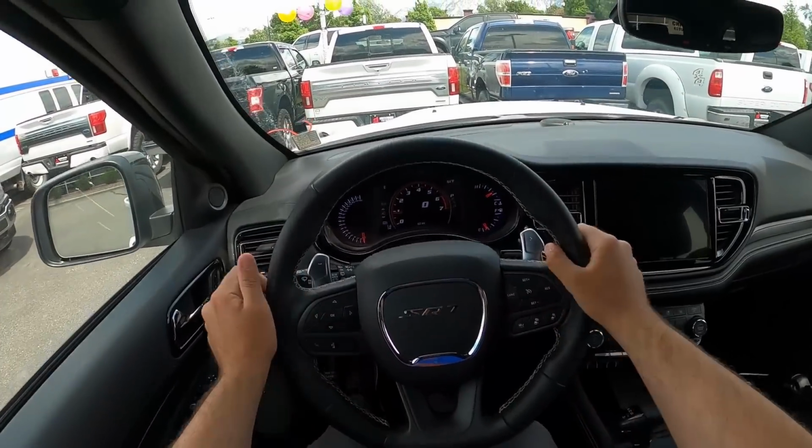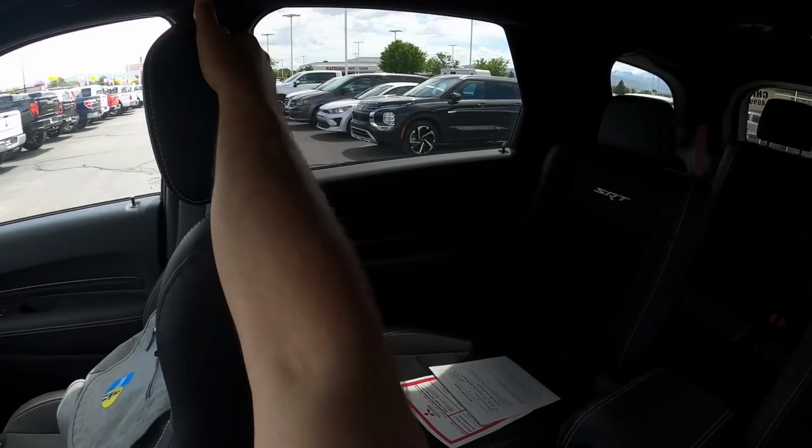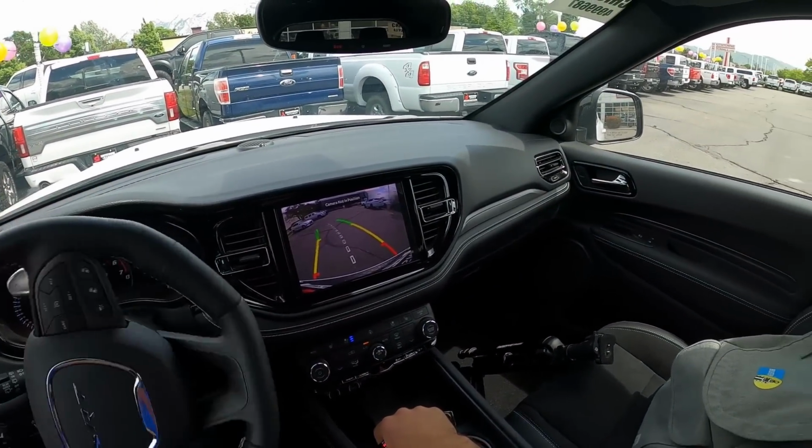Let's talk about visibility before we set off. Here's visibility over the hood, both the mirrors, just do blind spot monitoring, and throughout the rest of the rear. And we're actually gonna have to reverse out a little bit.